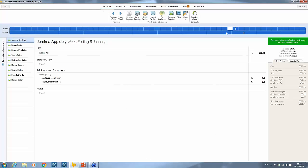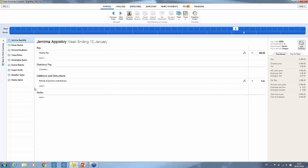If I then go into the following pay period, you'll see that if the employee has already made contributions, they will then get a refund of their contributions on their next open payslip. And you'll see also as well the employer pension will be refunded too. That will show on the payslip as well.